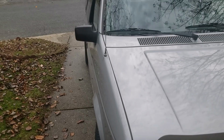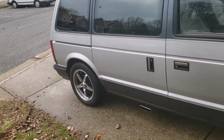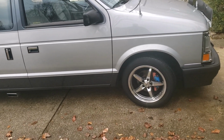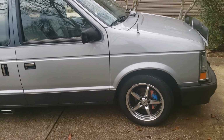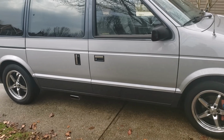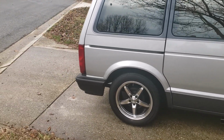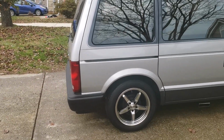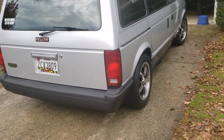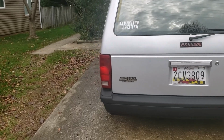I got it from an estate. The guy had ordered the thing brand new and pretty much used it to haul his trash around, drive back and forth to work, I guess. He had the entire interior wrapped in plastic, and it was all garage kept and in pretty good shape when I got it. It had been sitting for 4 years, so it needed some work, a couple little things. The first thing I did with it was take it 1,000 miles to North Carolina and back.